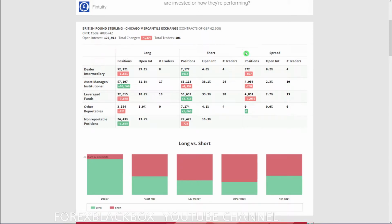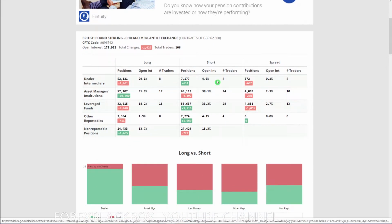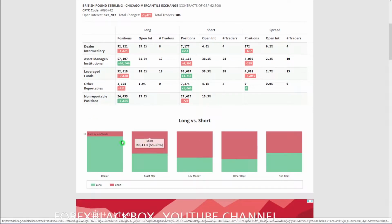Just to be clear about that, everyone, this is from the Chicago Exchange, right? This is a report coming from Chicago Exchange futures contracts. So if you look at this, it's going to give you a quick picture of what's happening here: the dealers, asset managers, and other assets as well, like the banks and all that stuff.